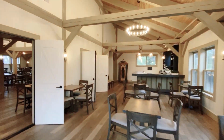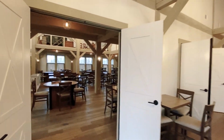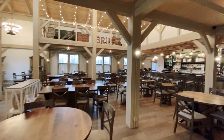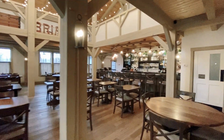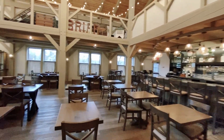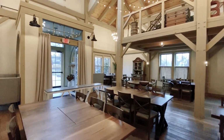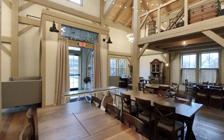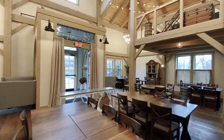After cocktail hour, guests would move through these double doors into your reception area, where tables would be set up for your guests. I should mention that those two curtains can close, covering the exit sign during a wedding reception.